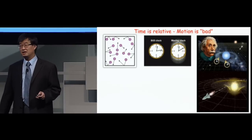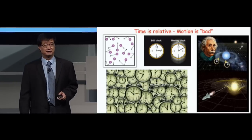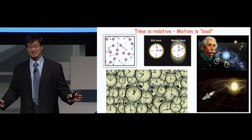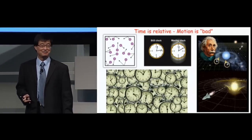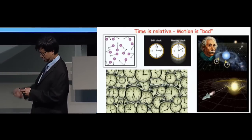So a moving clock slows down, as we know from Einstein's relativity theory. So if I make a clock just using atoms contained in a jar, that obviously will fail, because every clock will give you a different time. The time is completely relative, and this gets some people really angry about it. What do you mean? But this is something that we actually measure in the laboratory, and I can speak from the data. So that's not what you want to do.